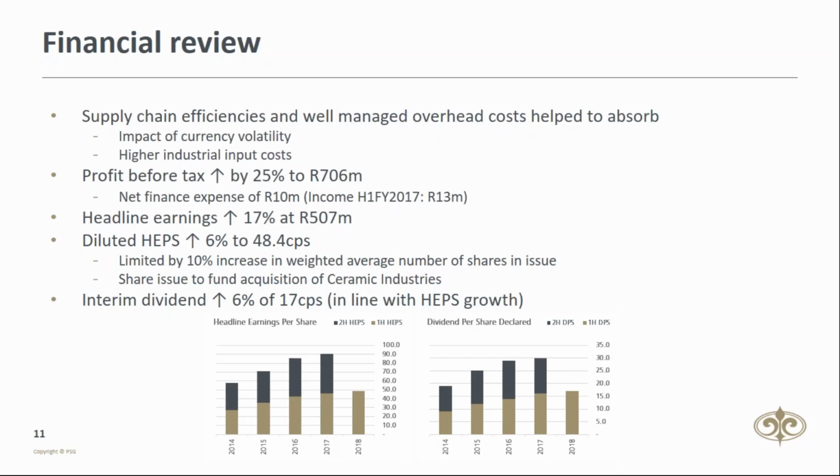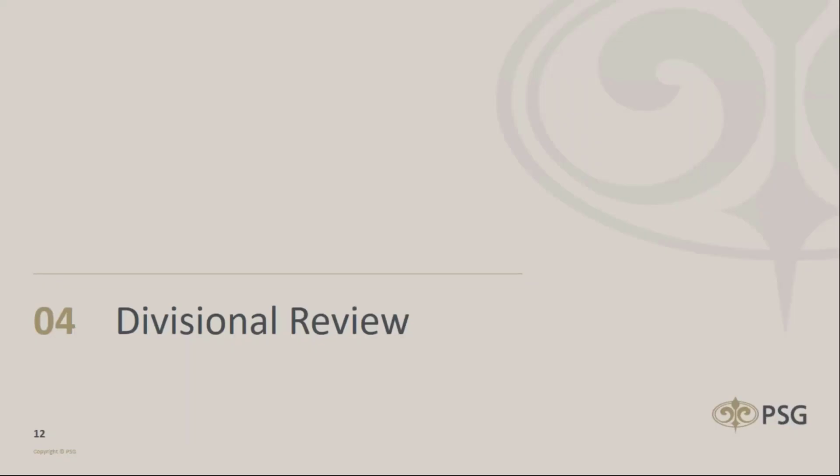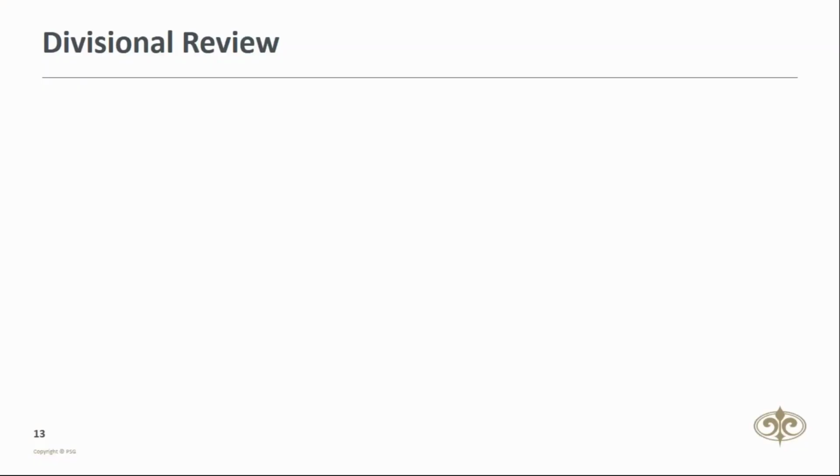This is mainly due to a share issue to fund the acquisition of Ceramic Industries. And they also declared an interim dividend of 17 cents, which is also a 6% increase in line with the headline earnings per share growth. Now we'll take into more detail of the different divisions.